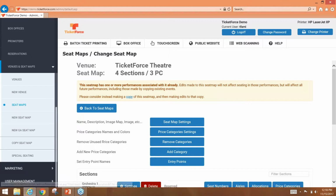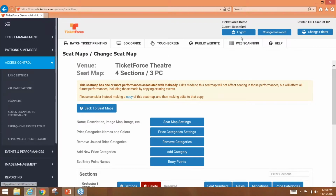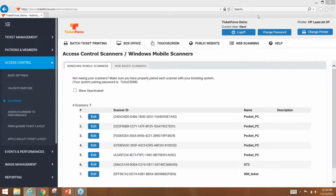The other enhancement that's kind of just a discussion, I guess, is that we did release another option for your scanning, and it's what we call web-based scanning. What that's going to do is allow you the opportunity to have other scanners than those industry standard Motorolas or the USB scanners. So let me go ahead and show my screen here.